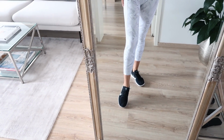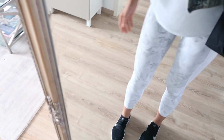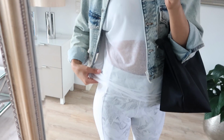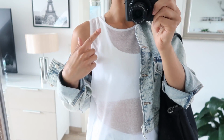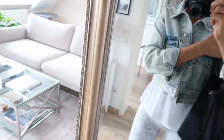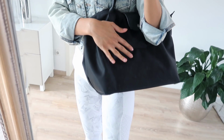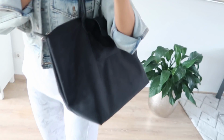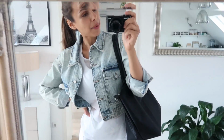I am now off to the gym, just so that I can do a little gym OOTD. First up, these leggings are from Lululemon. I love the white and gray print. I think it's very pretty. And then my top is from ASOS. It's kind of a sheer net top, and then my sports bra underneath is from Lululemon as well. And then my jacket is Zara, and my bag, this is my gym bag by the way, is from Longchamp, and it's the water resistant one, which is really nice. I really like the big handles on it. So yeah, I'm off to the gym, and I will catch up with you guys when I'm back.